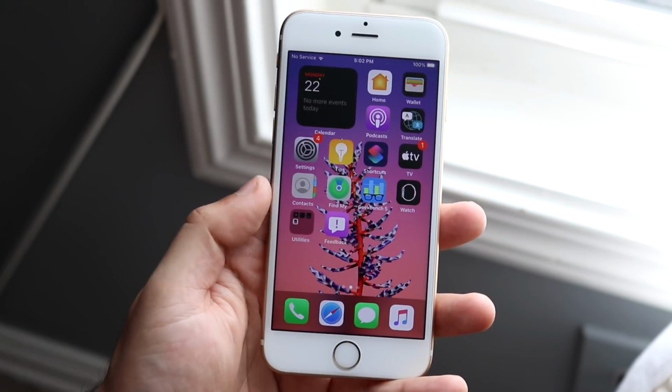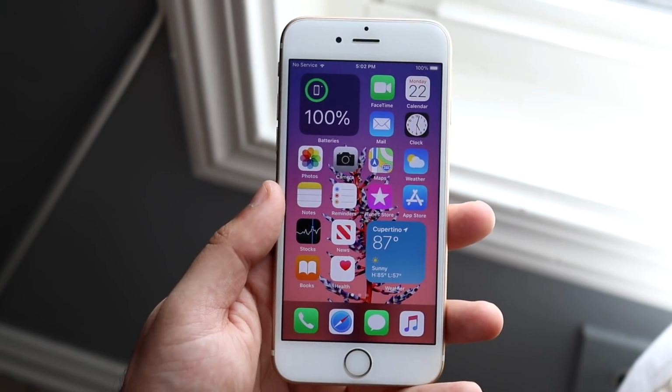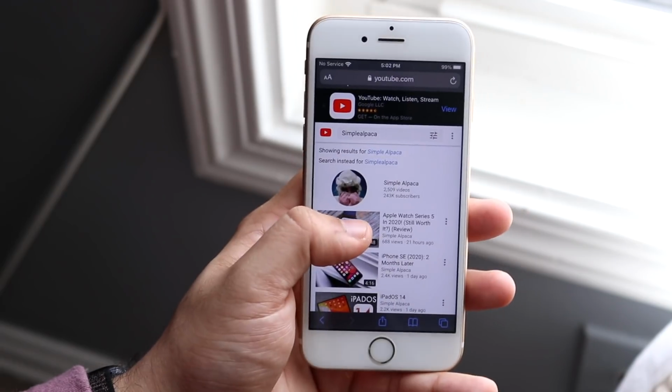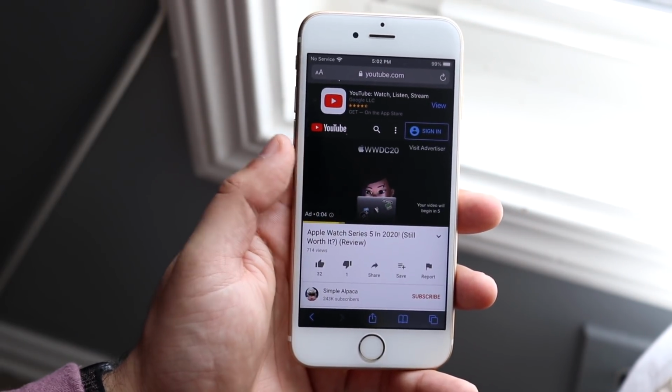Now this next thing is something that I was literally begging Apple to do. I would literally jailbreak my phones just to get this feature, and that specific feature is picture-in-picture. So let's say I'm playing a video, and this will probably not work within the YouTube app right now, but it might work in the future. We'll just have to wait and see, I guess.